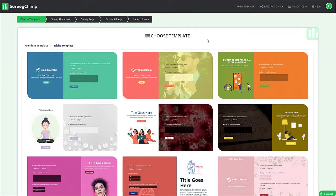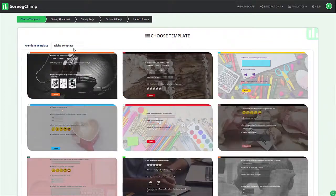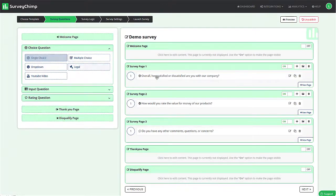Then we get into the template selection. We've got loads of different templates for you to choose from, and you can customize everything in them as well. So I'm just going to pick this one. You can change the images and colors, all that kind of stuff. This is where you get to your survey dashboard. You've got your different questions here. So let's say I want to add a question to a page. I simply choose the one I want and drag it across.